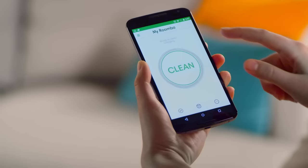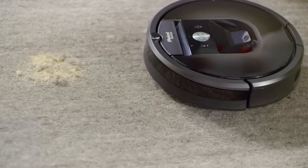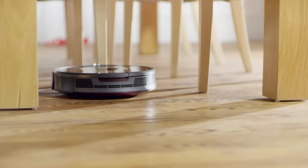For cleaner floors throughout your entire home at the push of a button, meet the iRobot Roomba 980 Vacuum Cleaning Robot, the power to change the way you clean. The Roomba 980 is your cleaning partner, designed to help you stay ahead of everyday mess. Thanks to its advanced iAdapt 2.0 navigation system, the 980 seamlessly navigates an entire level of your home.